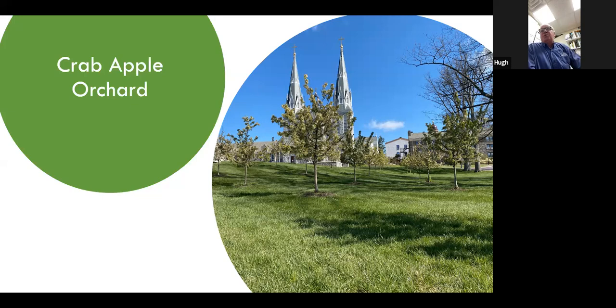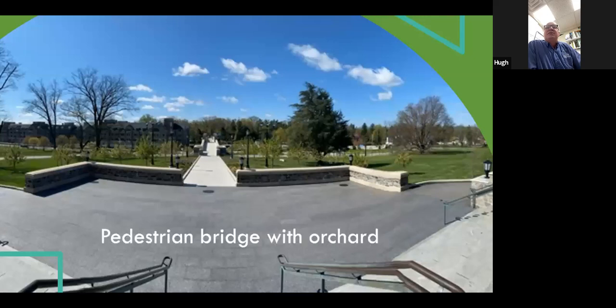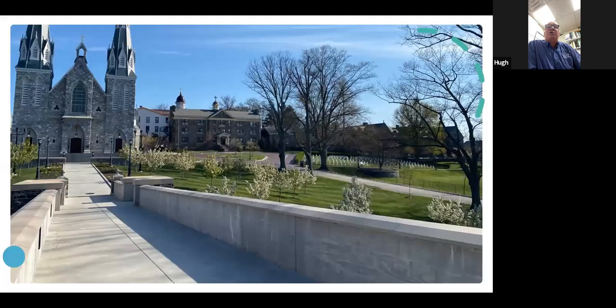And when the bridge was built, they had to be removed, and we replanted with a hardier variety, more resistant to apple scab and diseases. Planted very similarly. And that's another shot of them from looking out at the church and the pedestrian bridge. These will fill in nicely over the years. And great fruit on them. They hold the fruit well into the winter. They're great for birds. You'll often see flocks of robins and different things eating them late in the winter.